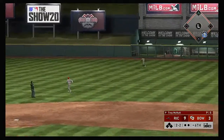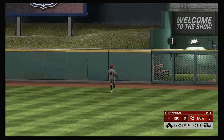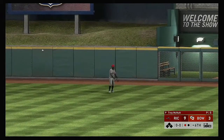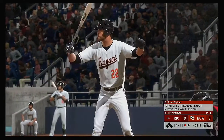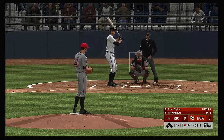This is skied out toward right. Right fielder is on the run. He gets there to make the play for the first out of the inning. Coming to the plate now, Ryan Ripken. He'll look to bounce back after striking out his last time up.